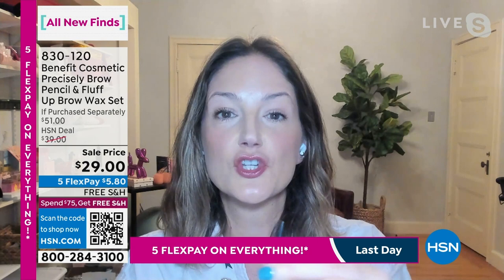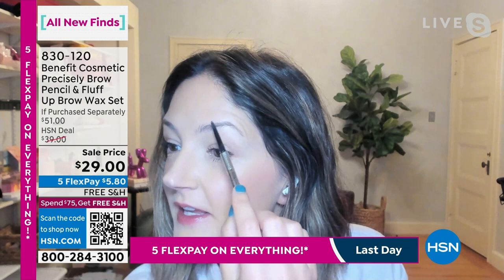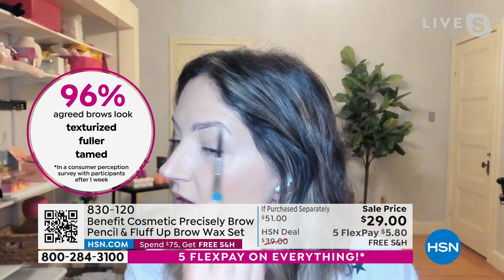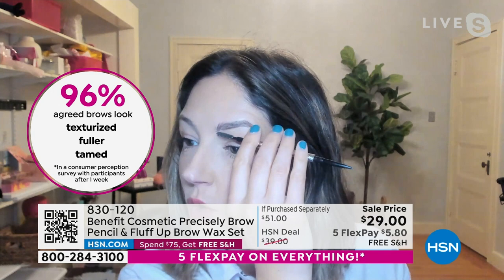brown hair, and I'm gonna go in and start filling in my brow with these short little strokes using Precisely My Brow pencil. And I don't know if we can get in close because it's really important that you know that Precisely is all about the individual filling and shaping. It's a precision tip which makes you able to fill in with hair-like strokes.